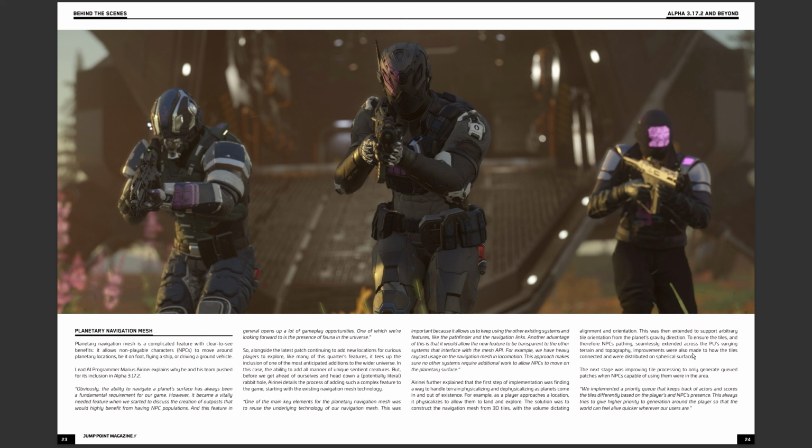Improvements were also made on how the tiles connected and were distributed on the spherical surfaces. The next stage was improving tile processing to only generate queued patches when NPCs capable of using them were in the area. We implemented a priority queue that keeps track of the actors and scores the tiles differently based on the players' and the NPCs' presence. This always tries to give a higher priority to generation around the players so that the world can feel alive quicker wherever our users are.